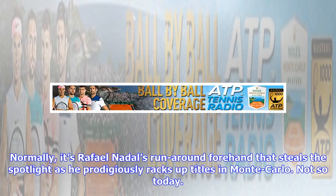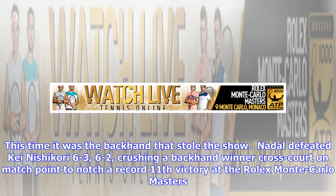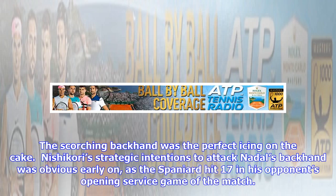Normally, it's Rafael Nadal's runaround forehand that steals the spotlight, as he prodigiously racks up titles in Monte Carlo. Not so today. This time it was the backhand that stole the show. Nadal defeated Kei Nishikori 6-3, 6-2, crushing a backhand winner cross-court on match point to notch a record 11th victory at the Rolex Monte-Carlo Masters. The scorching backhand was the perfect icing on the cake.